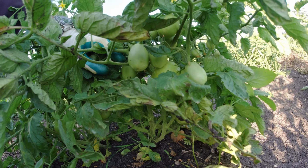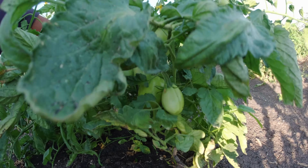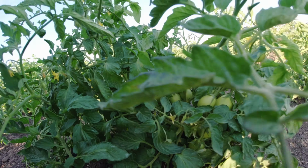How one small plant can have so many. I'm not complaining, I'm very happy. Thank you, Jesus.